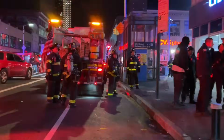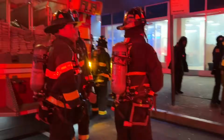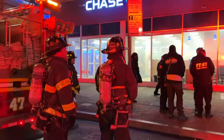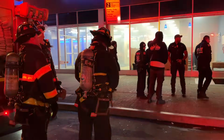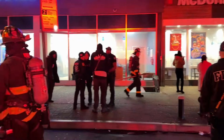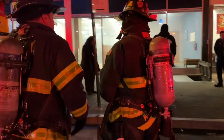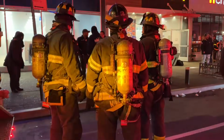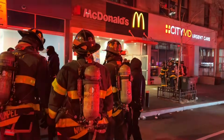Nick, continue to operate for the whole unit, looking for the source of the light smoke condition. He's gonna tell McDonald's that. They have members standing by just in case they gotta stretch a line. We'll see what he tells Manhattan. 1-4, show for the 1-4. You guys in front of the McDonald's too? Yeah, 10-4. Let's see what they tell them.